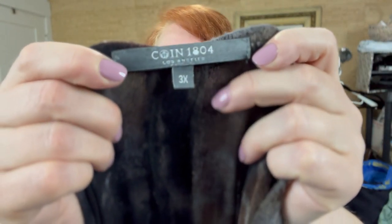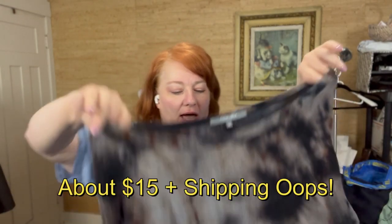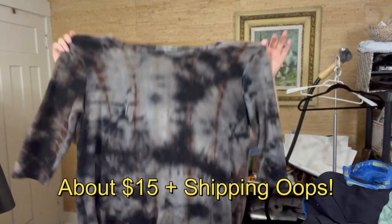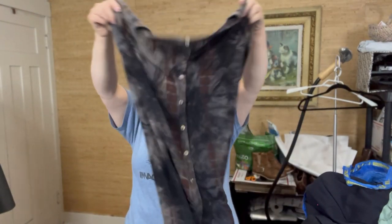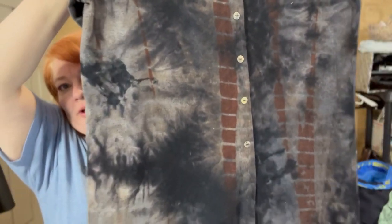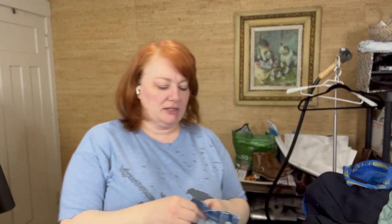This is Coin 1804. This is a 3X. But the reason I really want, I mean, I kind of like this tie-dye, but look at the buttons in the back. I thought that was really cute. So I have to look that up as well. Like I ended up picking up some stuff I've never heard of before.